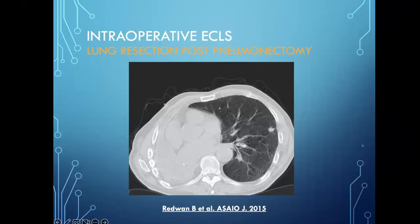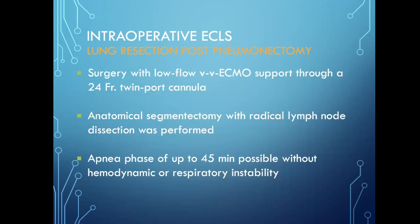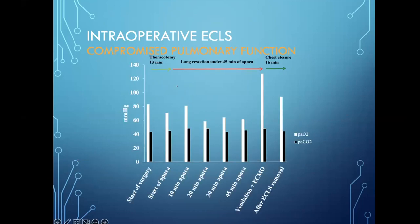And here you can see the CT scan, the spiculae of this lesion on the left lower lobe. In this case, we also performed a single site cannulation of this twin port cannula and used the apneic oxygenation phenomenon. So you can still get some oxygenation by insufflating some oxygen to the atelectatic lung, and that was really nice to see, because on that time you can see it was a thoracotomy. So nowadays we're going to perform a uniportal VATS, but that was 8 years ago.